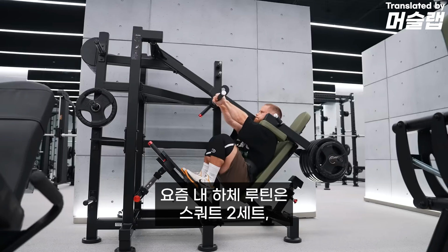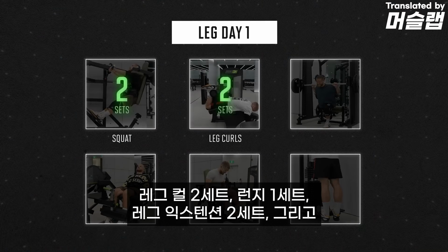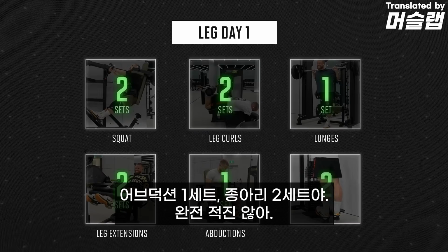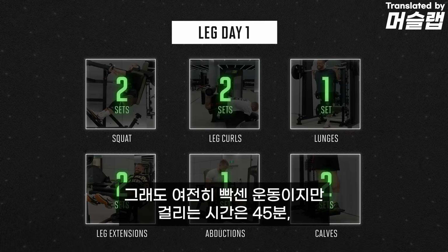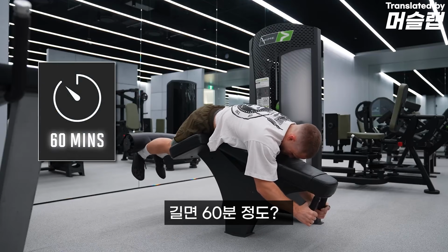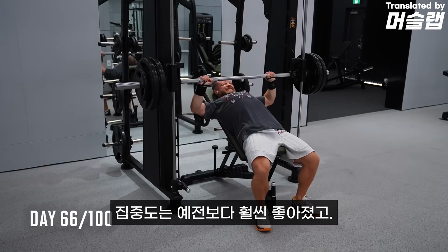Nowadays, for my leg workout, I hit 2 sets of squats, 2 sets of leg curls, 1 set of lunges, 2 sets of leg extensions, 1 set of abductions, and 2 sets of calves. It's not nothing, it's still a hard workout, but it only takes me about 45, maybe 60 minutes if I take my time, and I absolutely love it. I'm also more locked in than ever before.